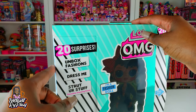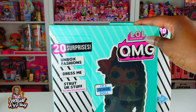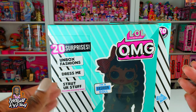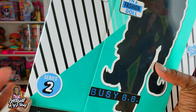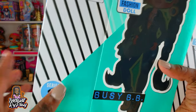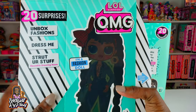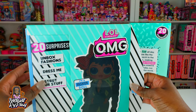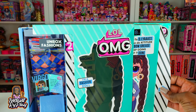But anyway, inside this, you get 20 surprises and their fashions and, you know, things like clothes, accessories, and it's really, really cool. So I can't wait to see what Busy BB is gonna have. And as I mentioned, she is a part of Series 2. And so with these dolls, there was a little plastic on the outside and I already took that off. But what we're gonna do now is pull this and it's going to show us the little fashions that we have that we can unbox.